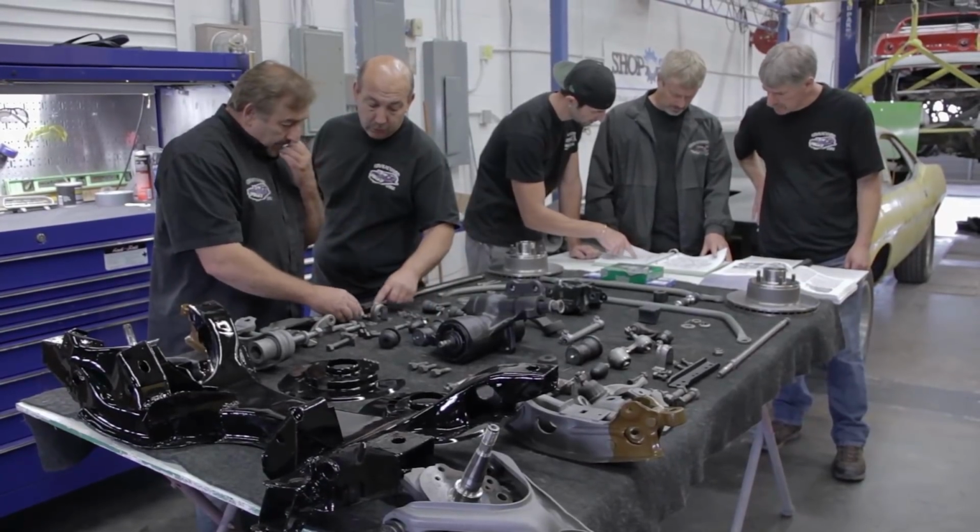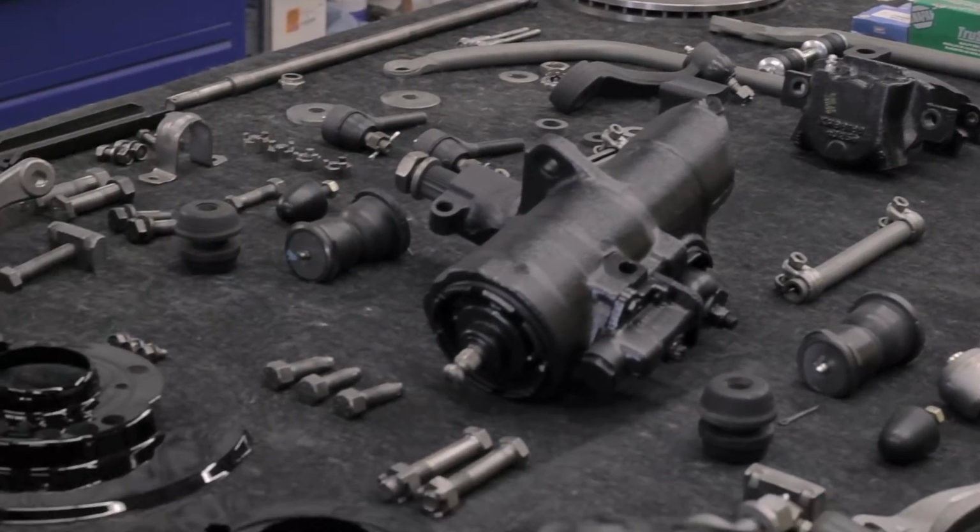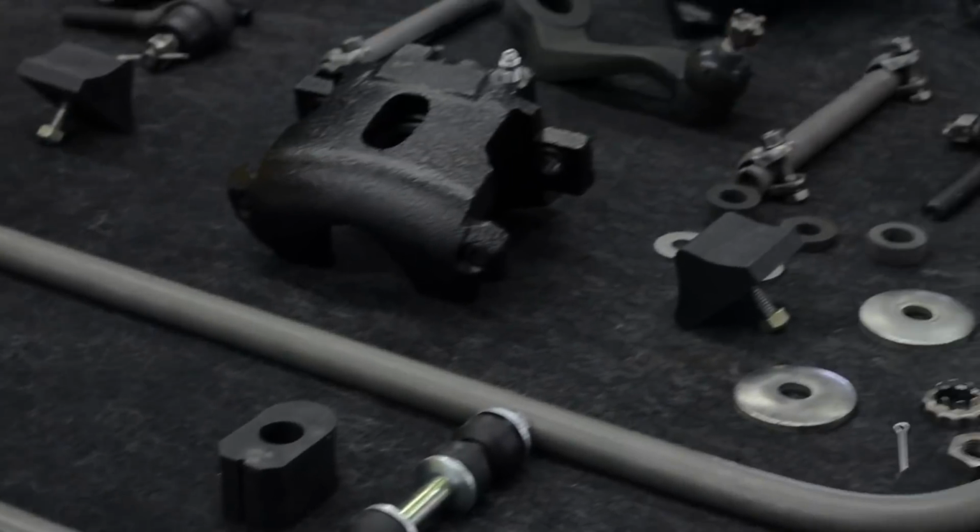So today we're working on the 71 Cuda 340. We're going to assemble the front suspension and K-member. Earlier in the week, we disassembled it, cleaned it, inventoried it, and began the detailing process, which is very important when you're doing an OE restoration. But that process is now done, and we're going to start bolting it together.